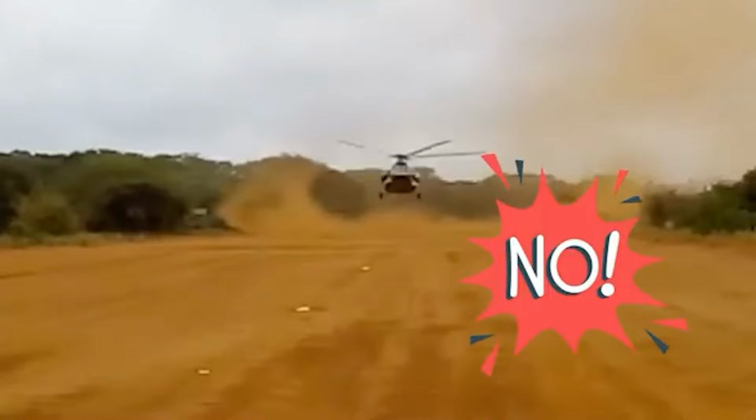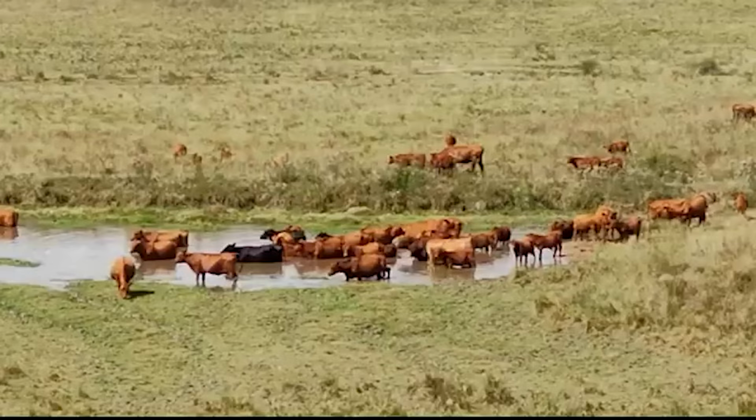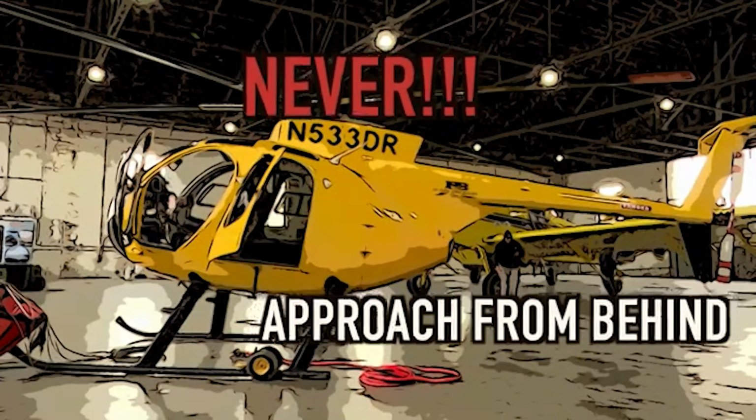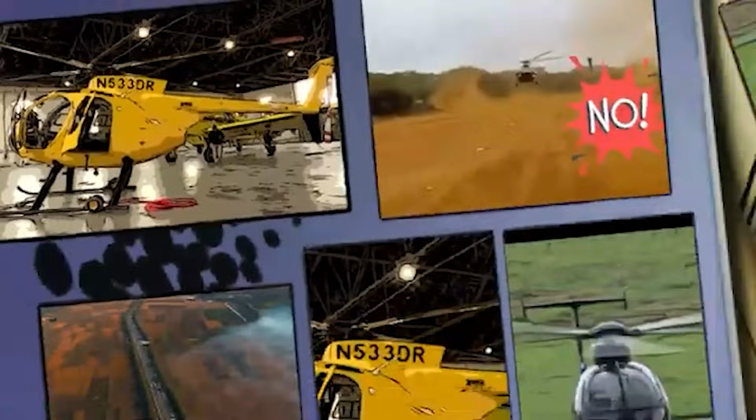Clear of debris or blowing dirt and sand. Keep public traffic clear and be alert to livestock in the area. Never approach from behind. Stay away from the tail rotor. Always get clear communication from the pilot to approach from the front.